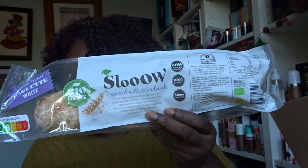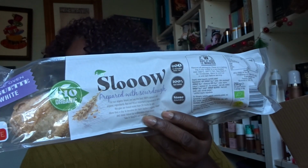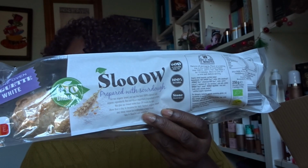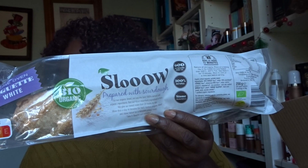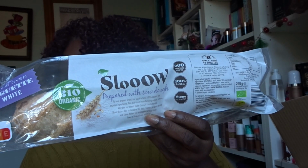Let's have a look. What's the information here? So this is Slur Stone Oven Baguette White, £1.65. A delicious stone oven baked baguette made with sourdough.